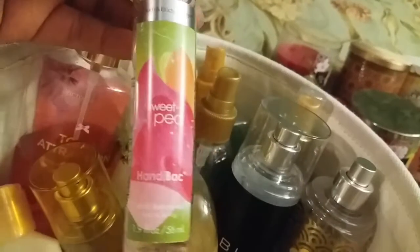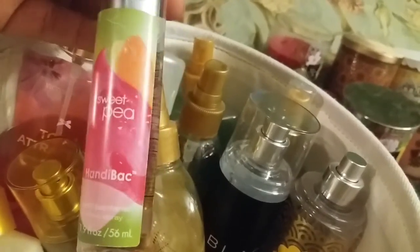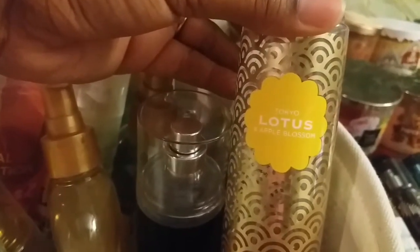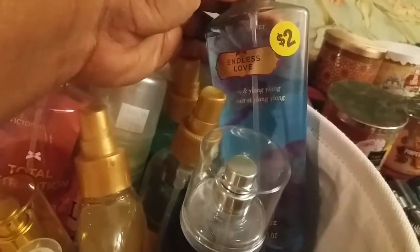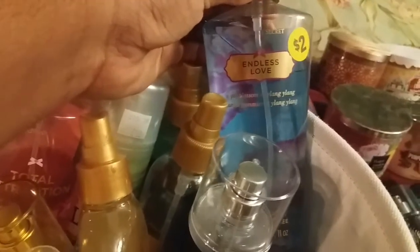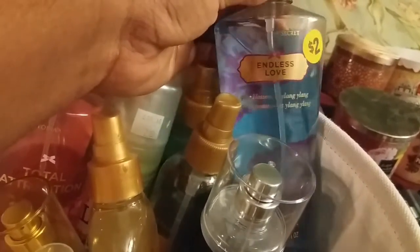Okay, what else I got in here? Then I have this Sweet Pea Handbag by Bath and Body Works. This is not either one. This is just Kenneth Cole Black. Okay, I just put it in there. Then I have Tokyo Lotus and Apple Blossom by Bath and Body Works. Some of these are older fragrances, you guys. Look, I told y'all, see that? That's a yard sale sticker. Endless Love, Victoria's Secret, $2 right there. This smells so good. Oh my gosh.